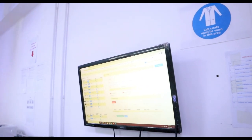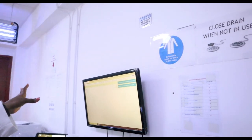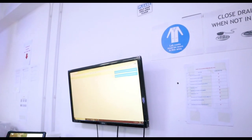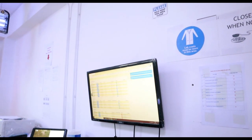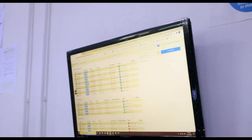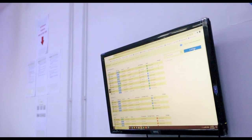When I receive a call from a facility, this is my order taking interface where I receive the orders from. We call it the customer service view. Mind you, this is an internally generated software that we use to manage inventory here, send out orders, add orders, pack orders, and all other things.